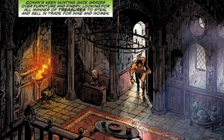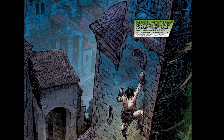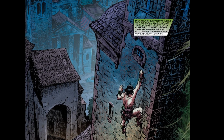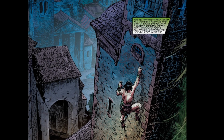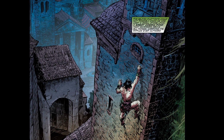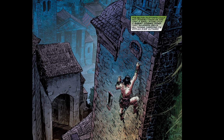What I particularly liked as a German is that Nemedia, where the story takes place, was created by Howard back in the 30s as a kind of archaic stand-in for medieval Germany, or the Holy Roman Empire. And it's clear that Ivan Gil has taken this into account in his drawings.